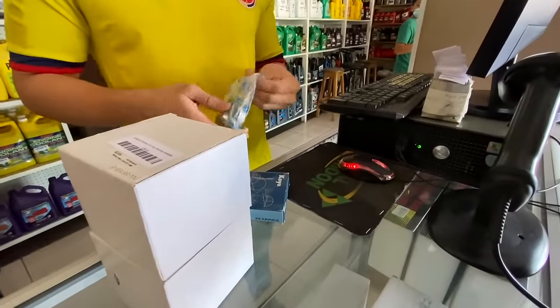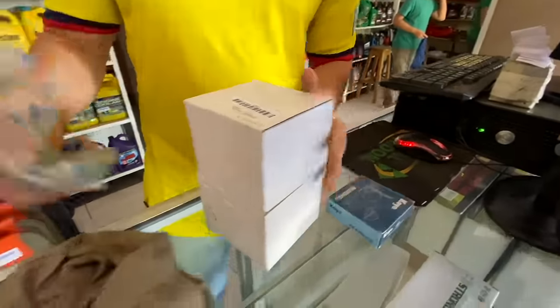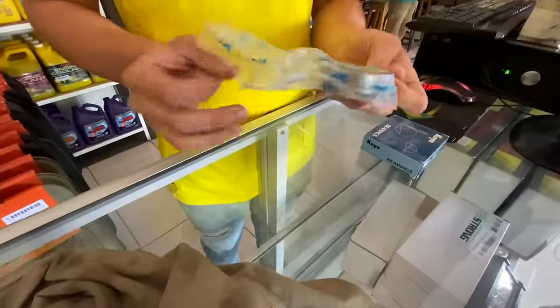Okay. Ooh, that looked really small. No, it looks quite similar. Does it? Is this the one? I don't know.